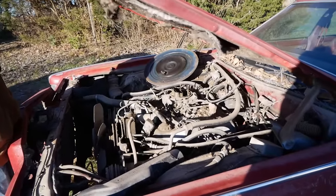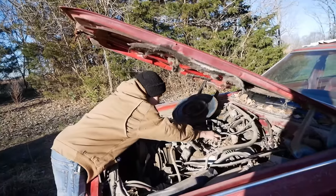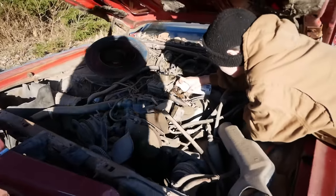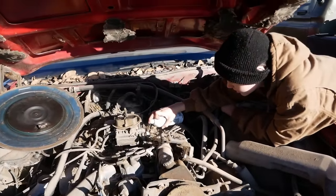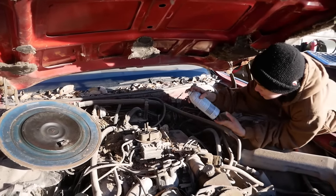And also, why is the carburetor stuck at wide open throttle? What was this thing doing when it died? It is, yeah. It's frozen. Apply liberally. Soak that stuff. Hold the can up, right? It'll spray better. Make sure you spray in the choke linkage. Spray down in the butterflies, too.